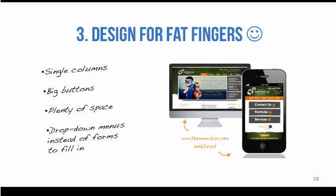So you can see here, this is a site for the Marketing Machine, and you can see a nice website on the computer there that has been modified for a mobile device, and you can see how simple they've made it, right? 3 big buttons: Contact Us, Portfolio, and Services, and in the upper right-hand corner there is the phone number, which you can just click on as well. So, big buttons, single columns of information, keeping plenty of space on the site so there's not too much information, so it's not too crowded. And a really, really important one, using drop-down menus instead of forms to fill in. Okay, don't ask somebody to fill in a long form on your website, because punching in information on those little keyboards, using your thumbs, using your fingers, is not easy to do. So don't have huge forms that people need to fill out on your website. Make it super, super simple. Okay? Design for fat fingers.